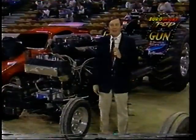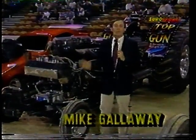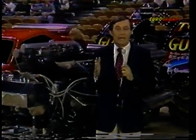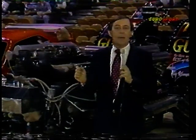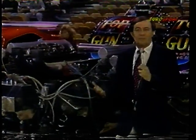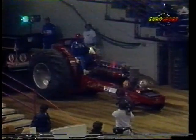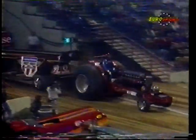Mike? Ron Warschau is going to be a very busy man tonight as he goes down the track. The front end will be coming up off the ground about 6 inches, touching maybe 3 times in the length of the track. Both feet will be operating the brakes to steer the vehicle. The left hand is operating the throttle, the right hand the steering wheel. It's going to be all business on Top Gun, and when it's over with, we may even see a little fire show out of the headers as he burns off some excess alcohol. And here to get the festivities underway is Totally Awesome. This is David Geiger, Allen, Nebraska, and here he goes.